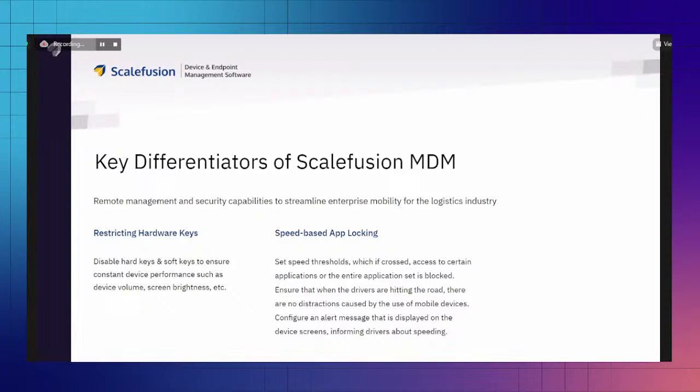Let's just say the devices are being used in a particular kind of vehicle or a truck, or any kind of vehicle which is always on the move. We can ensure that a specific speed threshold is maintained. For example, if we keep it at 60 kilometers per hour, and if the speed breaches that, we can ensure all the applications, or certain applications, are blocked, along with a custom message popping up on the device. For example, you are going above the speed limit. Please come back to less than 60 kilometers per hour.